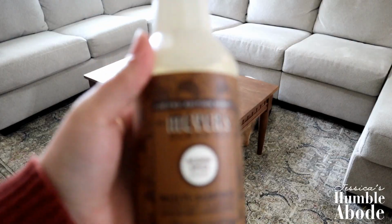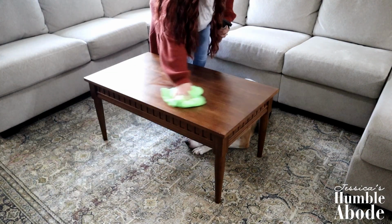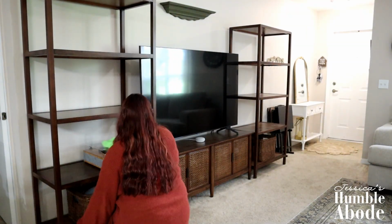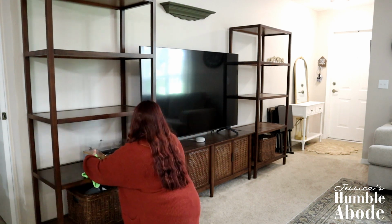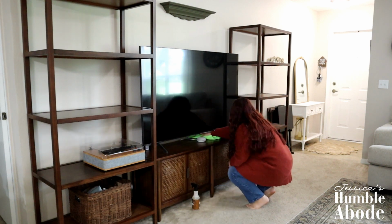And of course I have to use a fall scent, Mrs. Meyer's. This is the acorn spice scent. I bought this last year and didn't finish it. It's not my favorite. I still like the apple cider better, but I'm gonna finish this one because I already bought it. It doesn't smell bad. It's just not my favorite. I really prefer the apple cider.